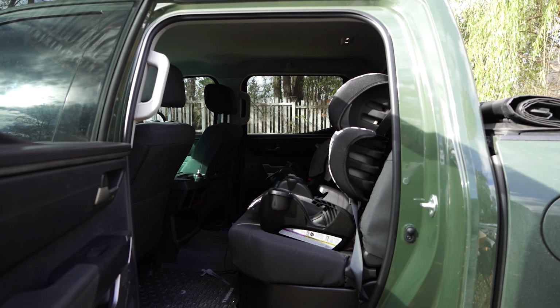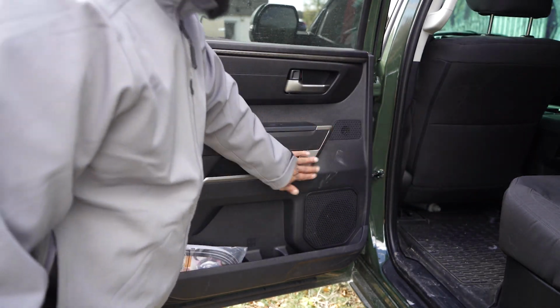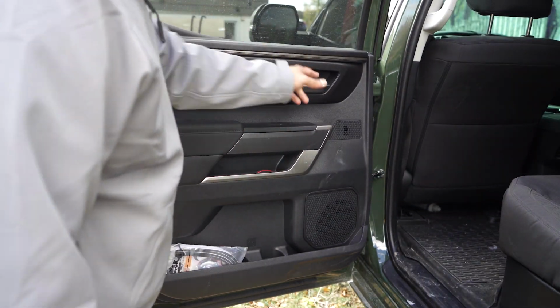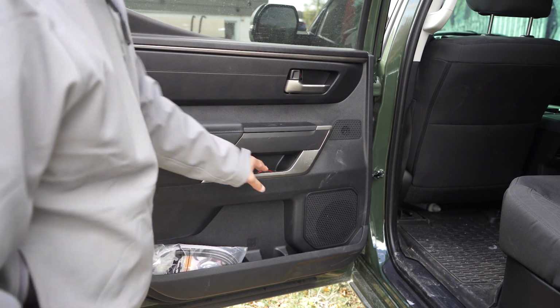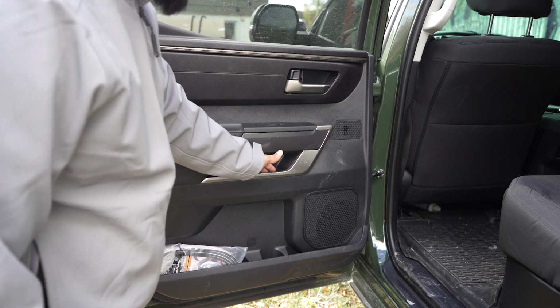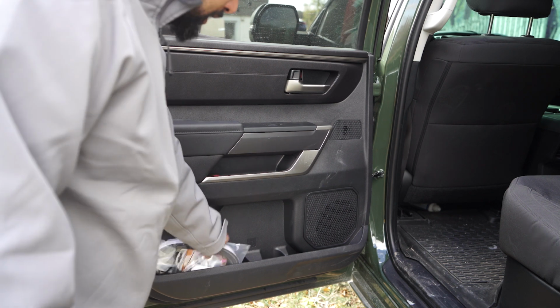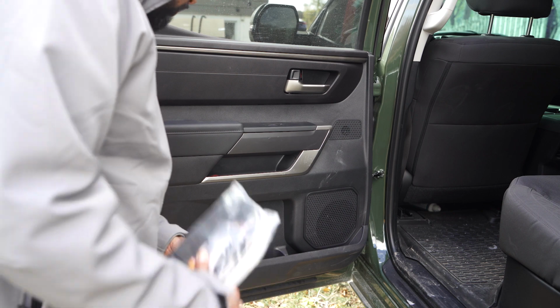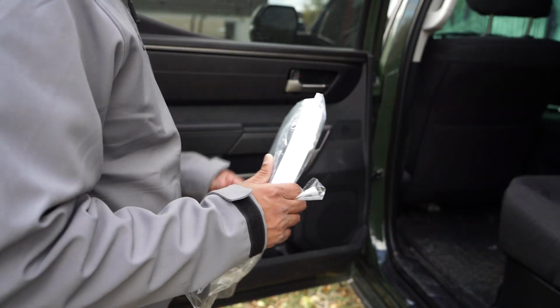All right, so I'm going to start from the back, the rear passenger door. It doesn't really have many options. It doesn't come with the rear heated seats. So the open, the lock, window control, and then the handle. But under the handle, there's a little bit more space for you to put, I don't know, your phone or something small and skinny.